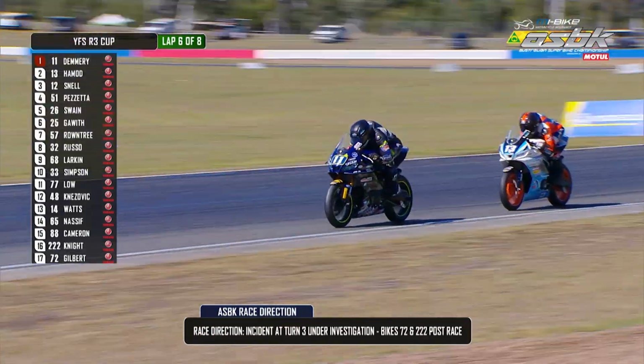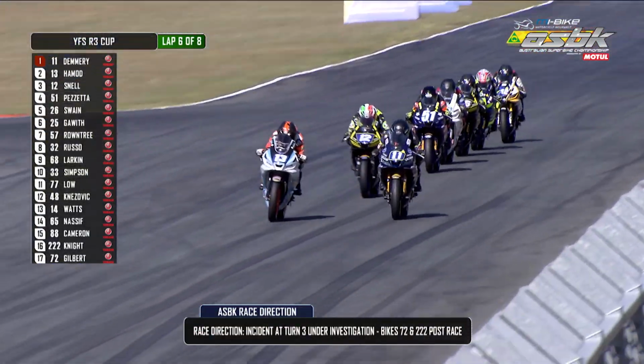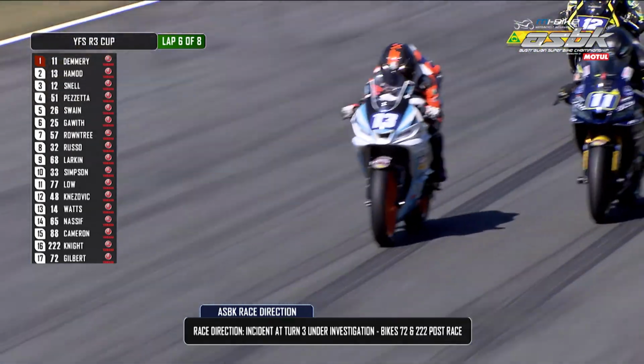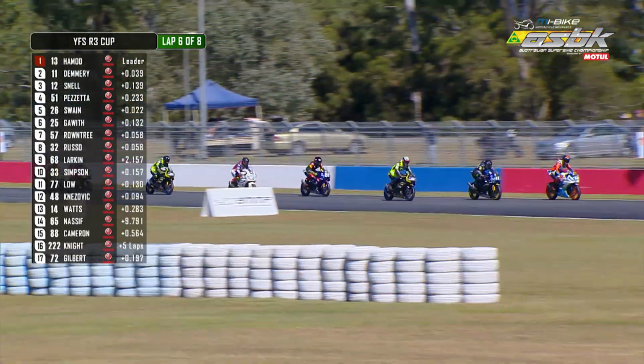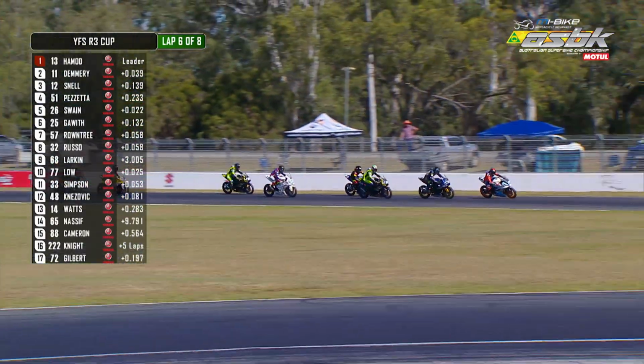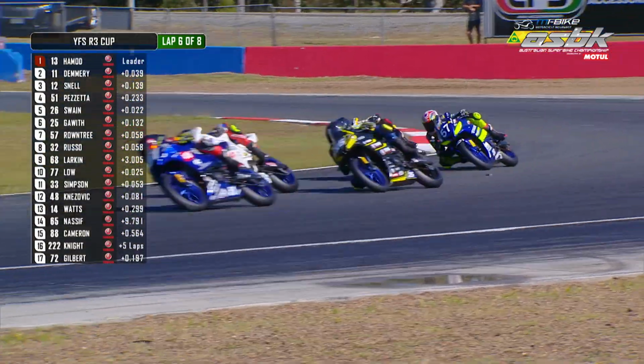It is a physical circuit here in the braking area. It requires a lot of concentration to get it right, and to have that diversity of bikes, it's a big ask, but it's working out for him. Henry Snell and also Sam Pizzetta trying to use the slipstream as much as they can. All it did was just draw them closer to our 2 lead riders, Hamad and Demery.